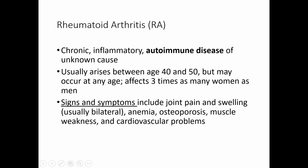It usually happens between age 40 and 50, but these days more and more often it happens earlier, and it affects 3 times as many women as men. It starts with joint pain, sometimes swelling. It's bilateral, meaning both knees or both elbows. And at the later stages, sometimes anemia develops, osteoporosis, weakness of the muscles, and even problems with internal organs like the heart and others.